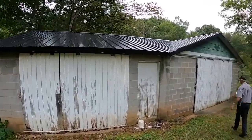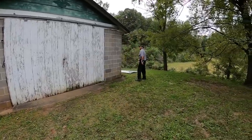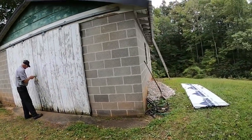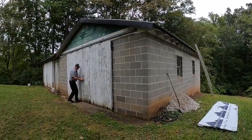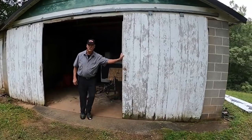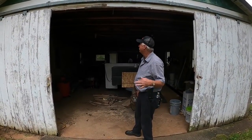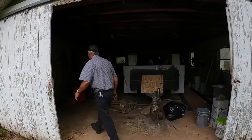We'll go inside the garage. The garage amounts to about a 30 by 30. Just have to look over the mess while we're still working out of it. But the garage roof was awful. It leaked in several places, and we went in and replaced the damaged wood and put a new metal roof on it. No leaks at all now.